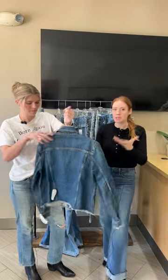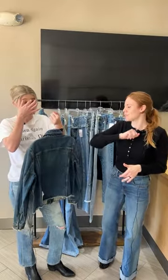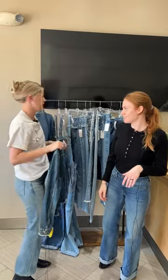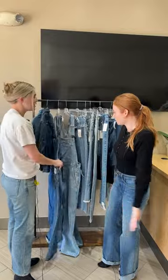Great for layering right now, too, where we're in that weird in-between of mornings being kind of chilly and then mid-afternoon being hot. It's brutal. I don't know where to go. This is a great staple to have. I started today with a jacket, and I'm like, I can't. So, having one of these, keep it around.